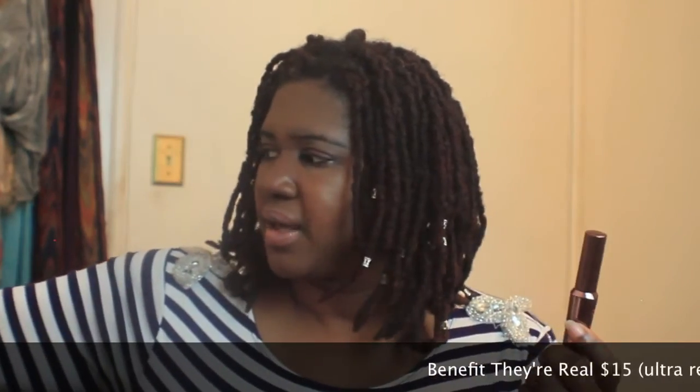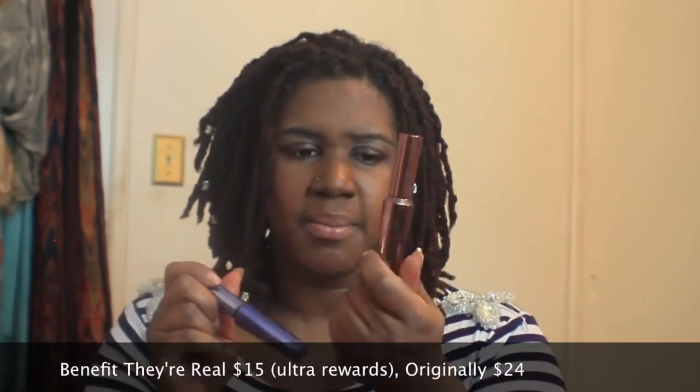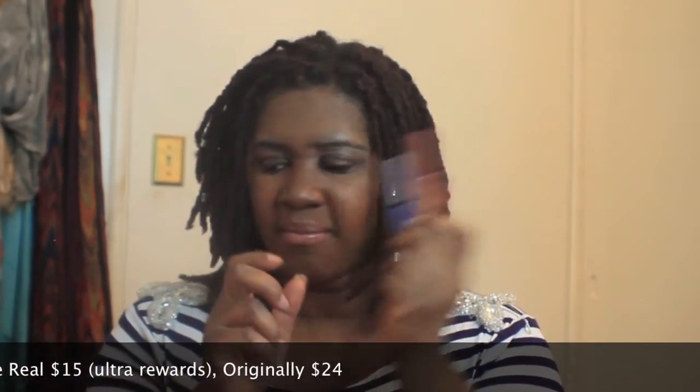Oh, and one last thing that I didn't include was I was able to pick up Their Real, in the color brown by Benefit. That's why I got the cosmetic belt. I think I got a full size of the primer and this brown Their Real. Now I have the Their Real in the blue as well as the black, which I haven't used, but the brown and the blue are kind of my favorites.